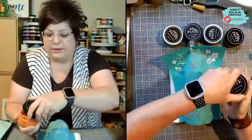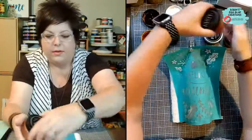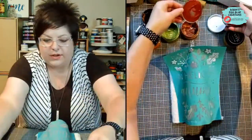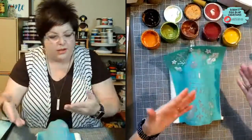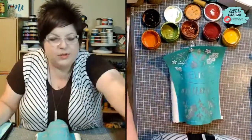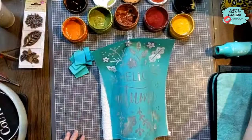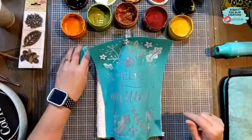Okay, so I'm going to open these. Some of the stuff out of my way. Oops, I haven't even used that one yet. Okay. So I'm going to grab some squeegees. And I think I'm actually also going to play with my layout a little bit. Just a different look today. Okay, so I'm going to grab some squeegees.